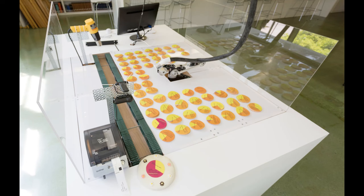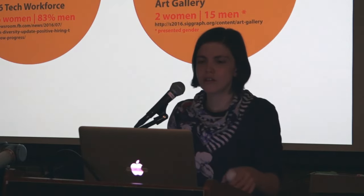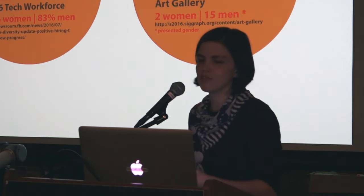But okay, how I present the data in the exhibition is that one side is primarily dedicated to art and technology spaces, the other is more dedicated to technology companies. In between are things that are in between, like tech conferences. So, my approach to collecting data. There are two types of data that I'm showing.